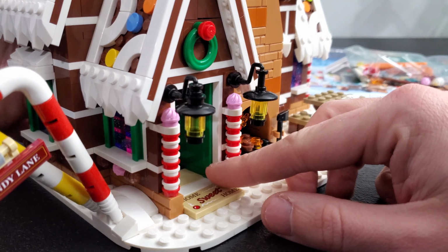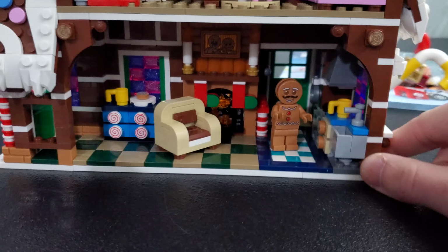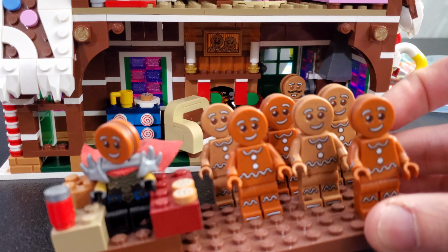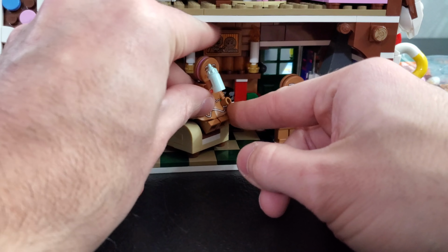And if you could... Oh, I think I just killed someone. Yep. Mr. Gingerbread just died. But we'll put him back on his spot. Where did Mrs. Gingerbread go? I think she's out hanging out with these dudes. A little creepy there, but yeah, we'll put her... Does she have a place to stand? I don't think she does. We can put her... Oh, she can't even sit down.